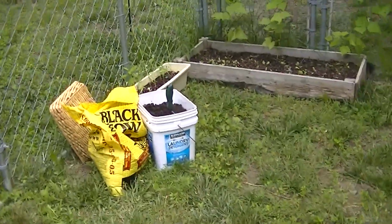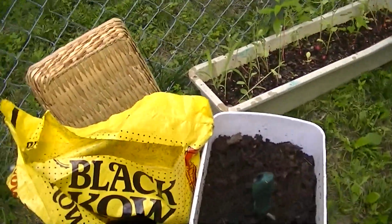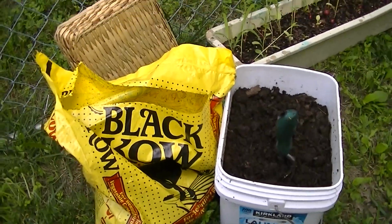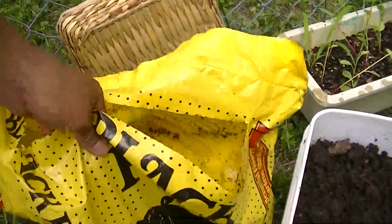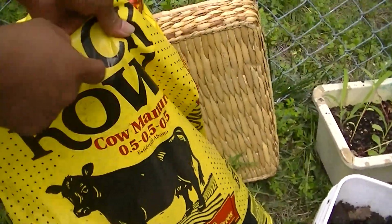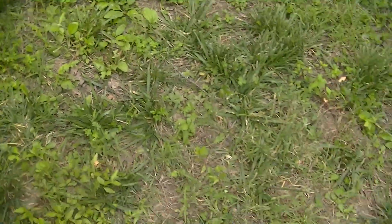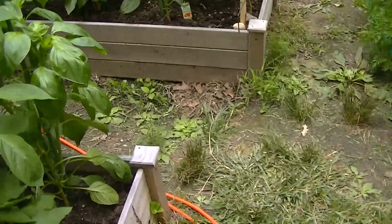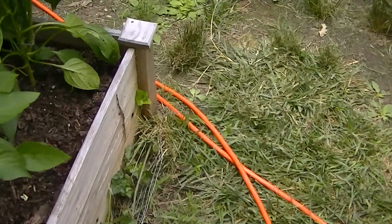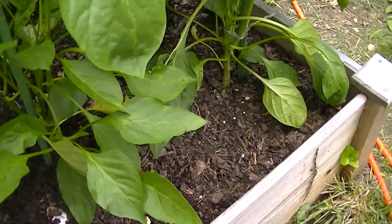All right, so that's the black cow brand manure that I've used. This is what I'm gonna put underneath the plants here, just to give us some more nutrients. Got the 555. And we'll do that next. Let's do the peppers. And then just grab a little bit of manure.